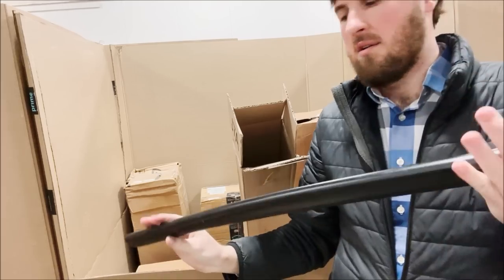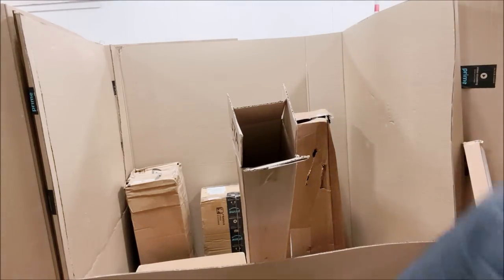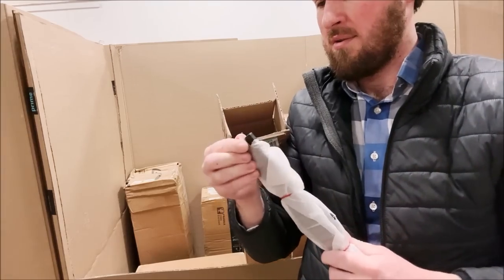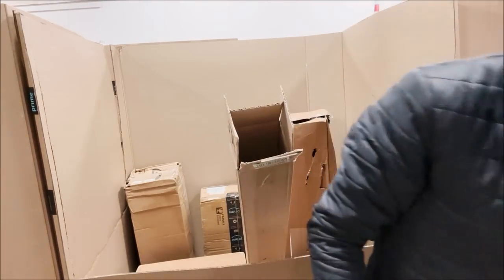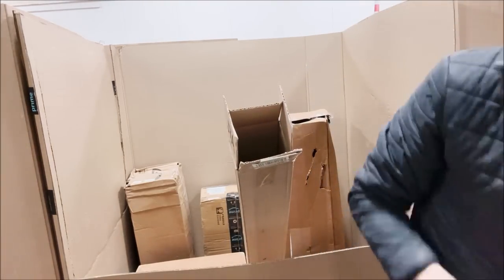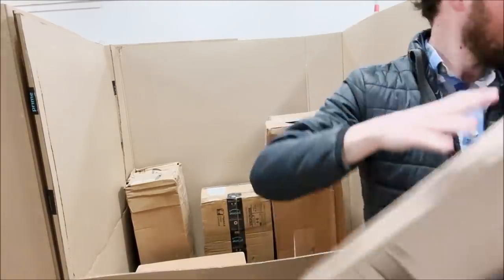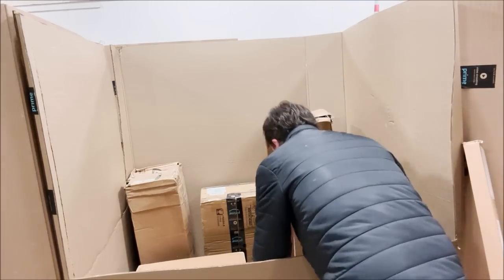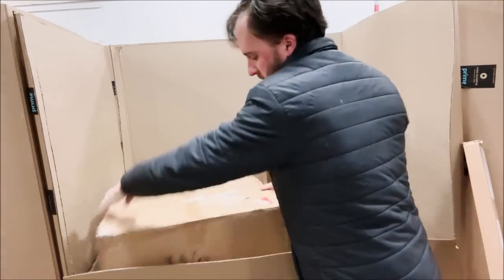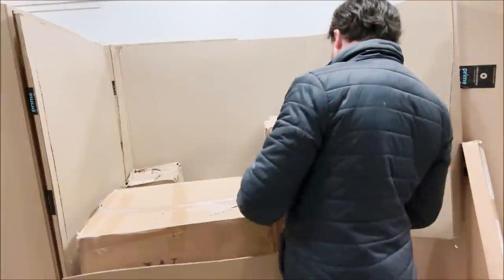But there we go. I don't know, 20 bucks maybe? What's the other thing that fell out? Oh, like a little display for it. So I will just put that all back in there. It's the first thing that was kind of cool on this pallet. All right. Oh, that's a heavy box. Wii seat, it says on it. So a chair maybe?